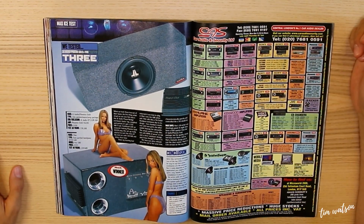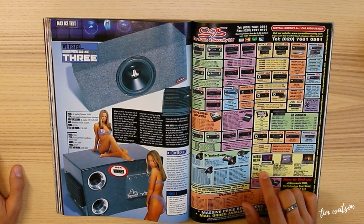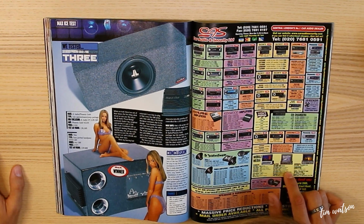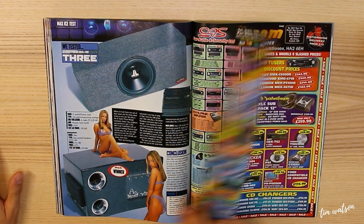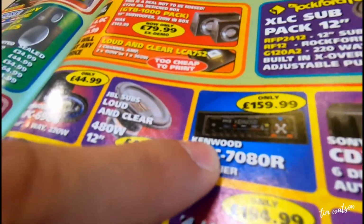How much are these? What's the most expensive head unit you can buy? Let's have a look. Head unit, head unit, head unit. Now we're getting to a mobile media. Okay, so CD monitor. Yes, we're getting up to £1,000 for a CD monitor. Yes, there we go. Spend like £1,000 or more. That looks like a Kenwood mask. Do you remember the Kenwood mask?